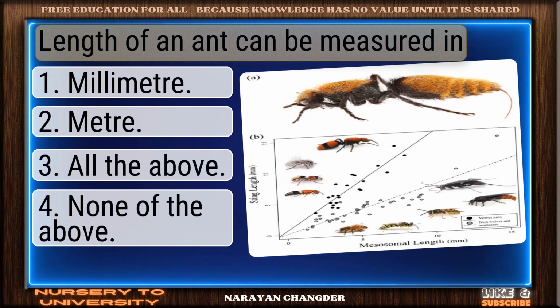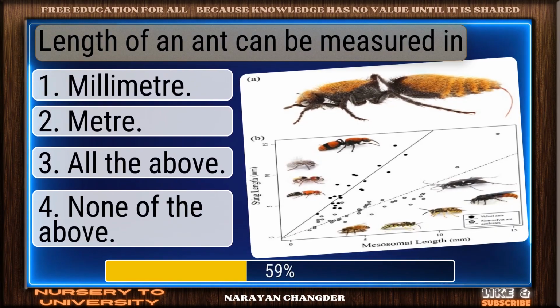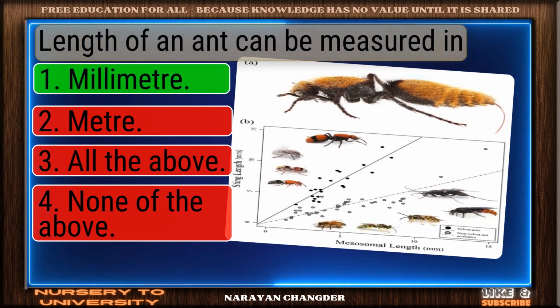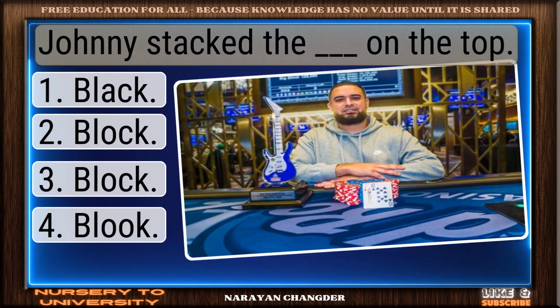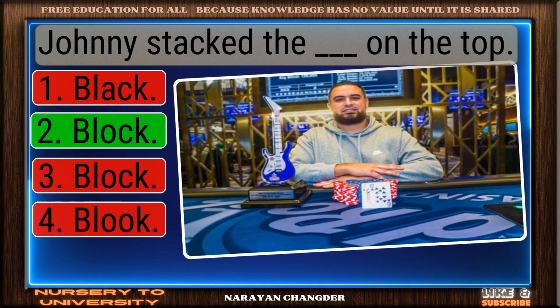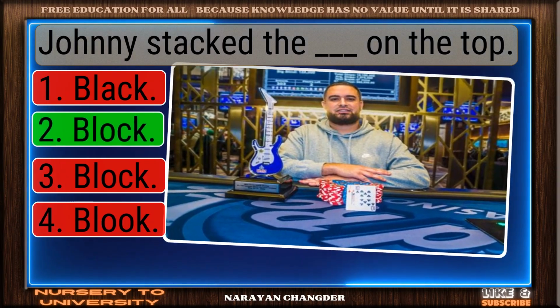Length of an ant can be measured in. Good thinking. Millimeter is the right answer. Johnny stacked the dash on the top. Smart pick. Block is the correct choice.